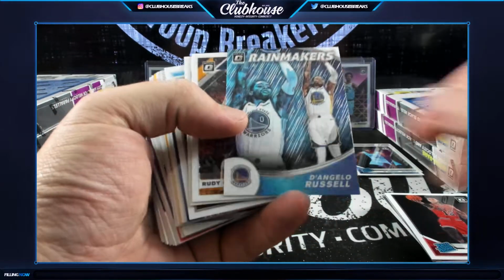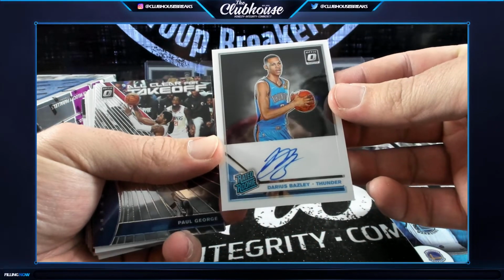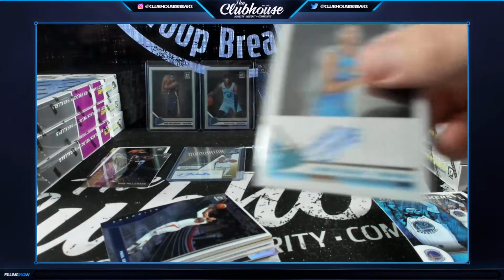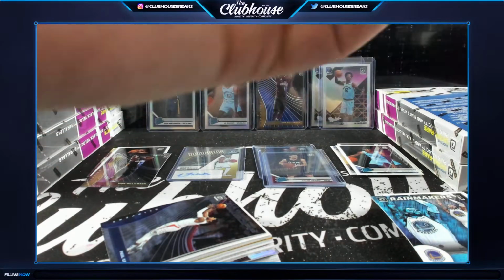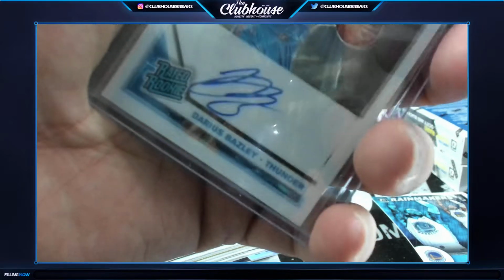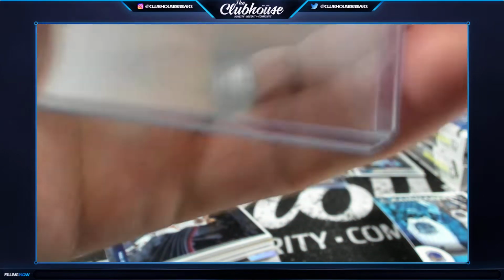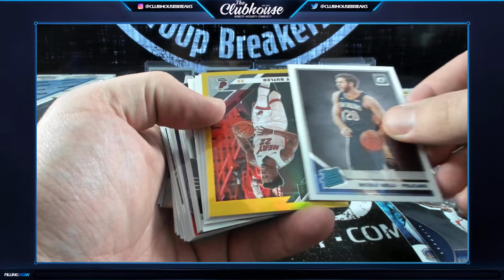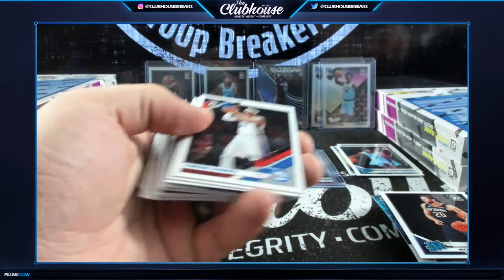Daniel Gafford. D'Angelo Russell, Rainmakers. Our auto, Darius Bazley for the Thunder. Herbst. Bazley for the Thunder. Statically charged. Had a fuzz that went down with it. Paul George. And Jimmy Butler for the Heat, number to 10. VME. 1 of 10, Jimmy Butler.